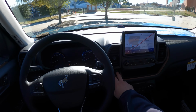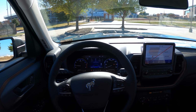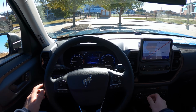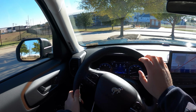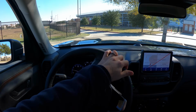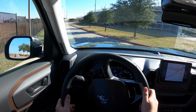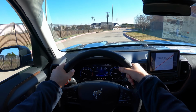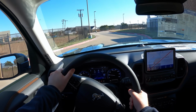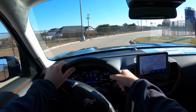All right, everyone, let's get going on this Bronco Sport test drive, and see how it does. So start it up, put it in gear. In this test drive, we're going to talk about the ride comfort, acceleration, the fun factor about it, the handling, just how this new Bronco Sport drives, because I'm very curious, as well as you probably are. This is my very first impression of this Bronco Sport.